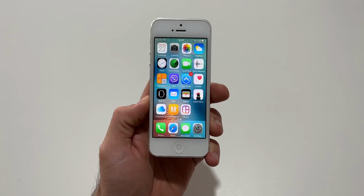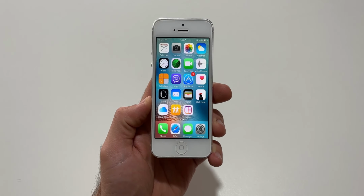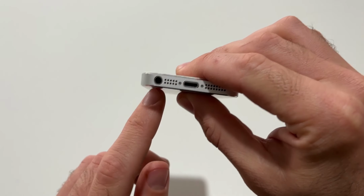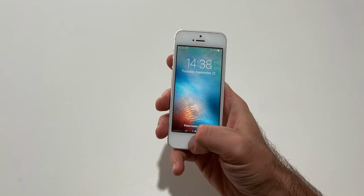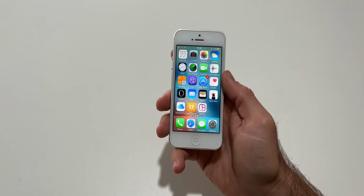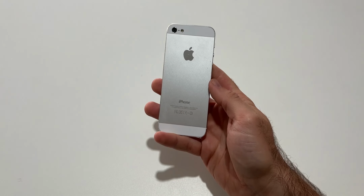When it comes to features, the iPhone 5 has one that has been removed from every iPhone since 2016. This feature is the headphone jack, which is gone but never forgotten. Besides the headphone jack, this phone has no other features. No Touch ID, no stereo speakers, no wireless charging, basically nothing. Of course I am not complaining, since these are features we gained through the years.